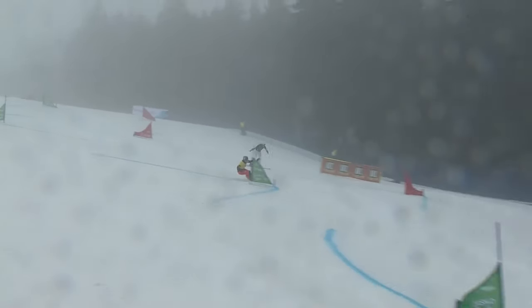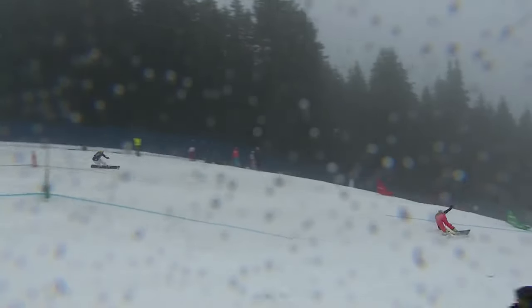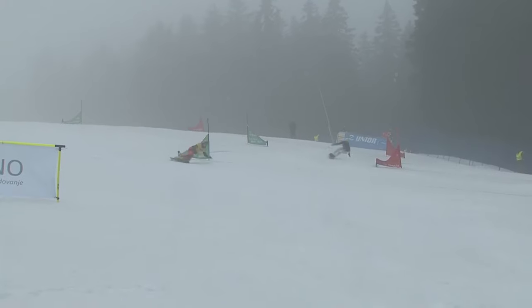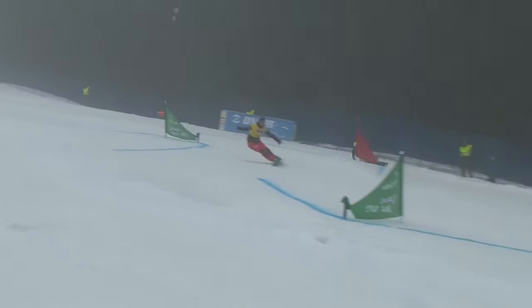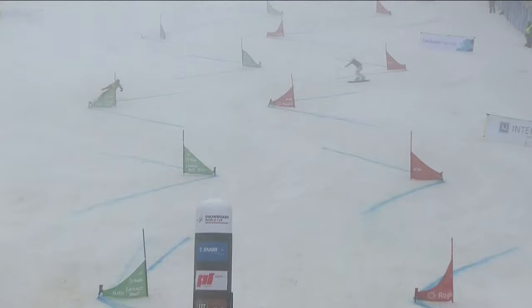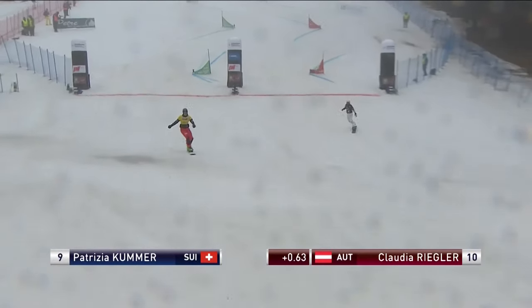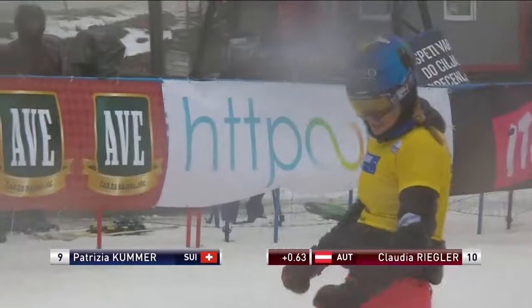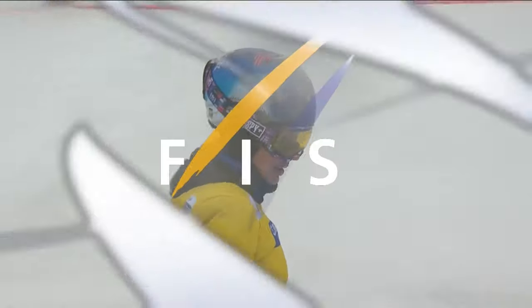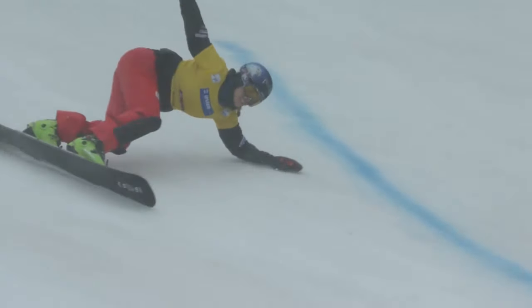If anything, she's built on that advantage. Gap maybe growing to just about half a second at this stage. Running a little wide there though, Patrizia Kummer. And now the Swiss star starts to power for home. Just two gates to go. Patrizia Kummer into the quarterfinals, 0.63. She'll go up against Esther Ledecka, young rising star of this sport from the Czech Republic.